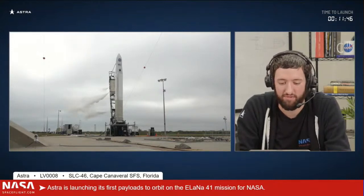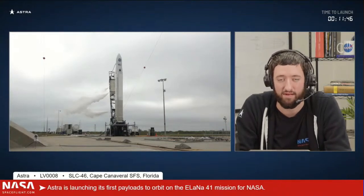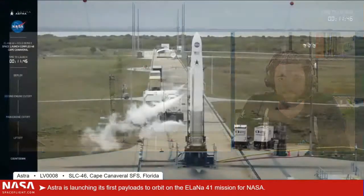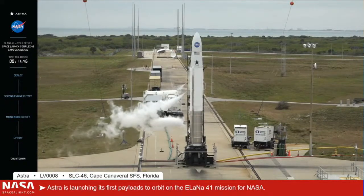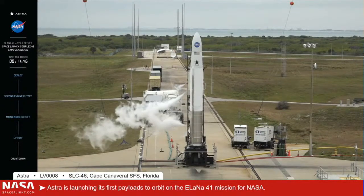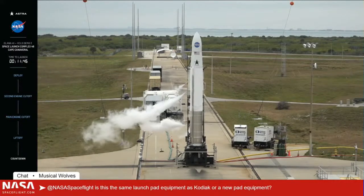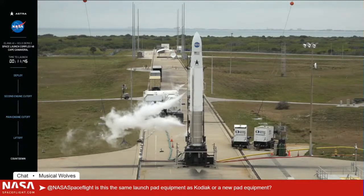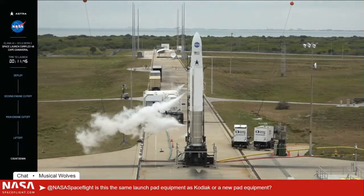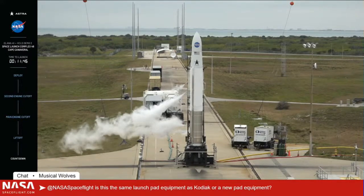And Musical Wolves in chat asks, is this the same launch pad equipment as Kodiak or new pad equipment for Cape Canaveral? That's a wonderful question. We use the same equipment at our sites with modifications as needed for the little quirks that each range will have. This equipment is designed to be compatible with Cape Canaveral, but otherwise it is identical to the launch equipment that we would use in Kodiak.